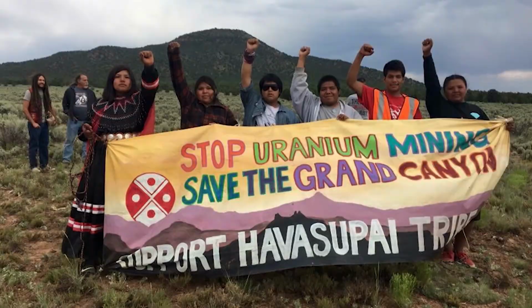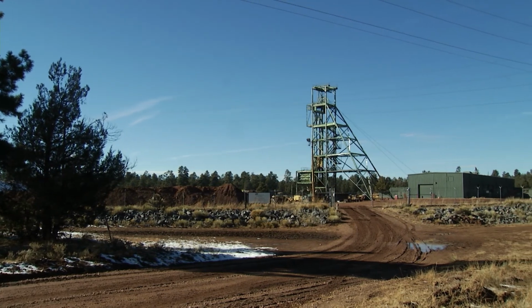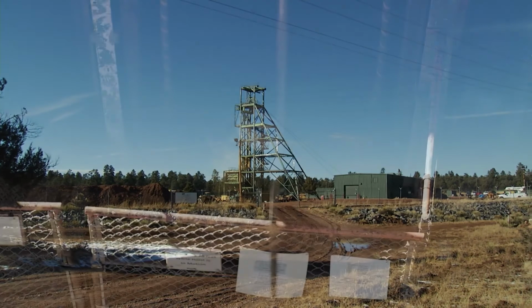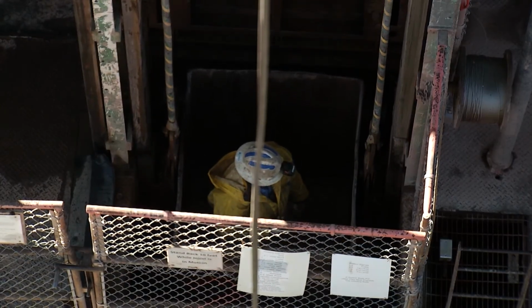His organization, the Havasupai, and other groups say they'll continue to fight to keep mining out of the region. And as the debate goes on, Energy Fuels continues work on developing Canyon Mine. Its shaft goes a bit deeper into the ground each day.